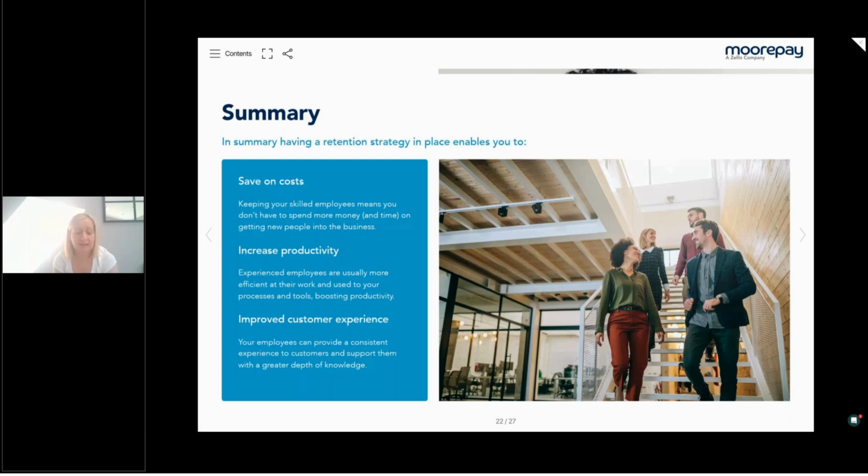So it will do things like it will save you on costs. Keeping skilled employees means you don't have to spend more money, time, resource on getting new people hired into the business and trained up in that area. It has a direct impact on the business performance through productivity. So experienced employees are usually more efficient at the work and used to the processes, tools, the way things are done, which will overall boost productivity levels in your organisation.